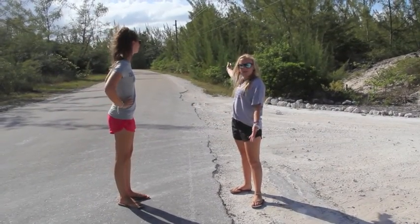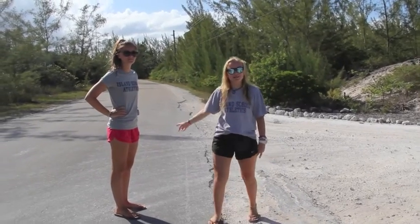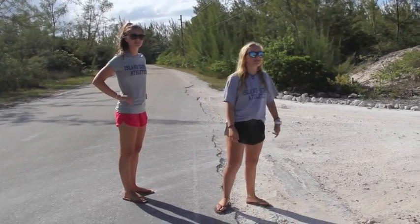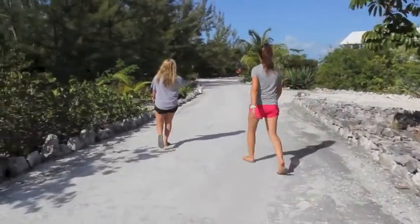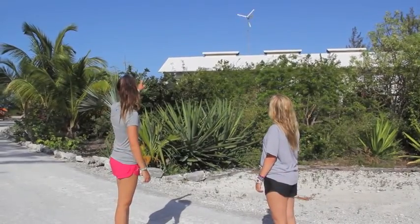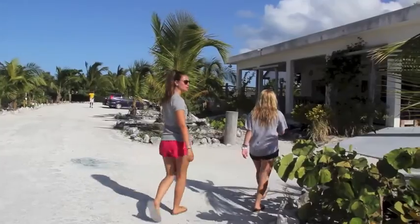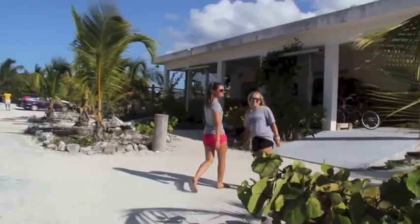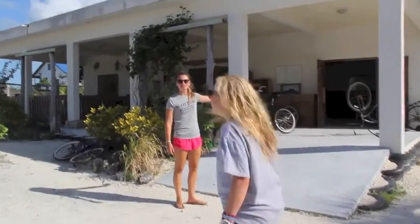Down this road is the marina, where you can buy lots of food during exploration, and other beaches. This road is called Queen's Highway. Oh, look, Annika, there's the wind turbine. Not the windmill. Now approaching the bike shop. You get assigned a bike that you can use to get places during exploration. It is your key to freedom.